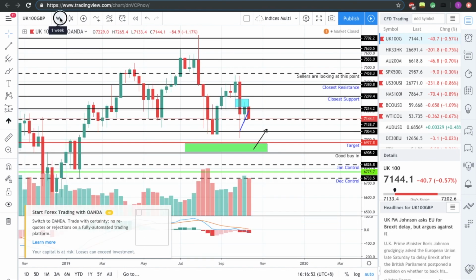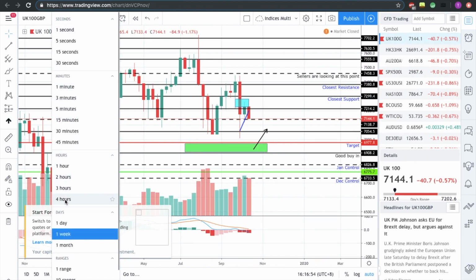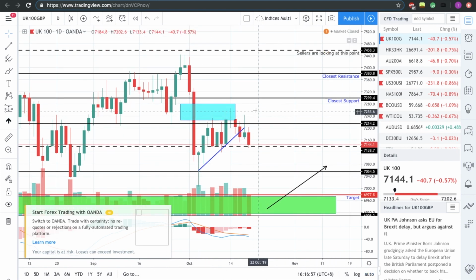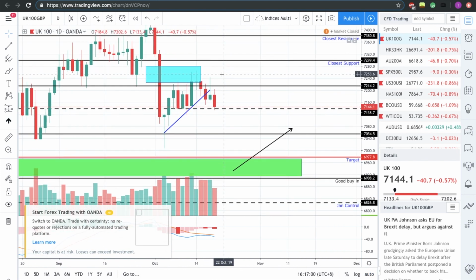Let's go back to UK first. So let's take a look at UK 100. What I can see here is that the market has swung up over the week, and we had a sloping support that held until Thursday. Thursday we see a pin bar, right? A pin bar, and on Friday, this to me is a confirmation of a reversal trend.